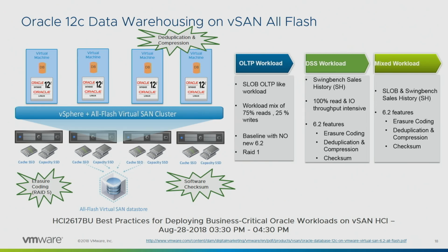And the intention was to push vSAN and see what kind of IOPS and what kind of latency we can achieve, the kind that you are expecting to come out of vSAN.